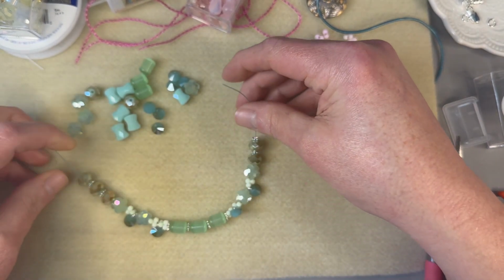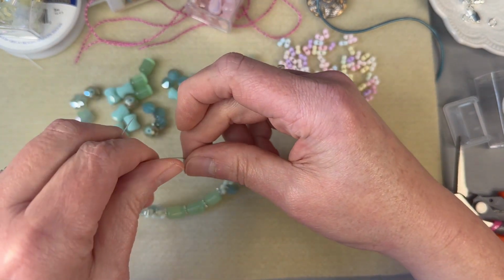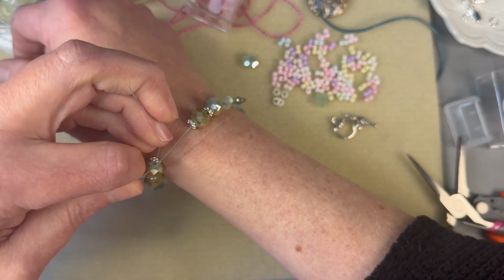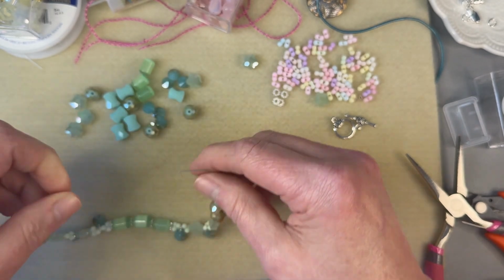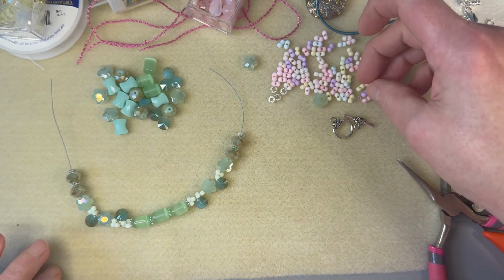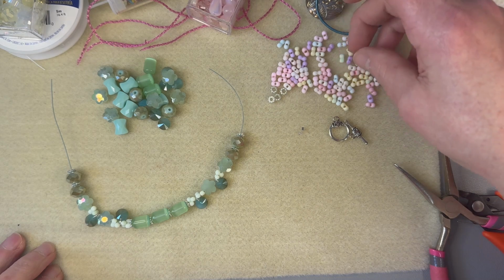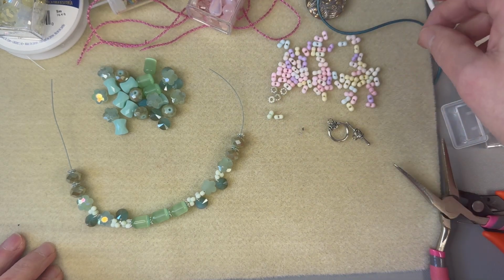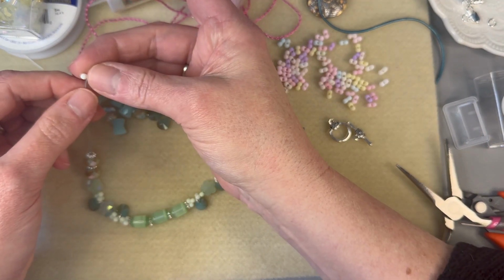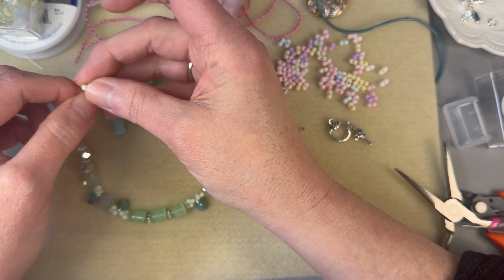So let's rethink this. And maybe what I need to do. See, now this is much better. I just want it to be a little bit closer. So maybe we'll need to end it with a couple little peanut beads, because these are all kind of big. So maybe that's what we'll do. So let me grab these back over here. Do I have any more green? There's 2. There's 3. And look, I have 4. So I think this is going to be just enough bead to finish this off.